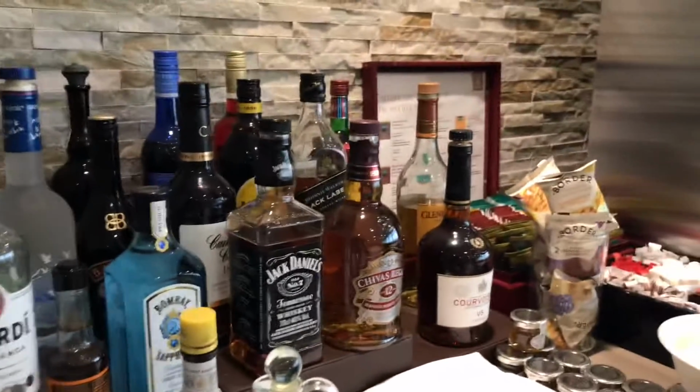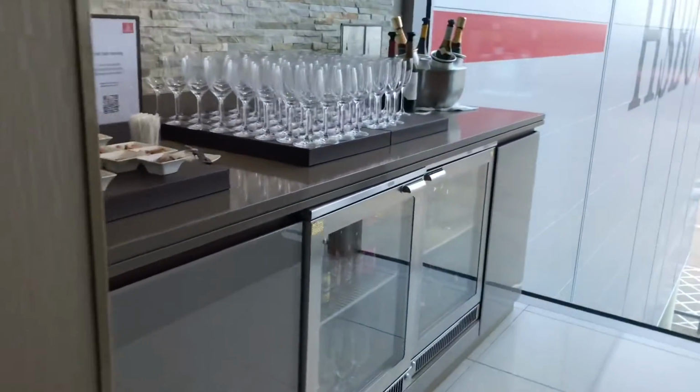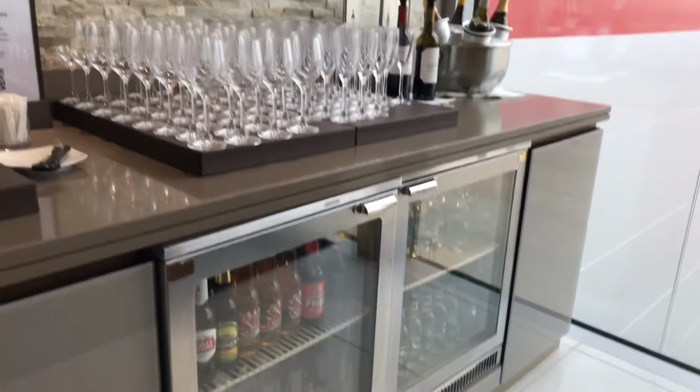So that's their drinks. And we have some coffee. We have some cola and some beer. Different British beer.